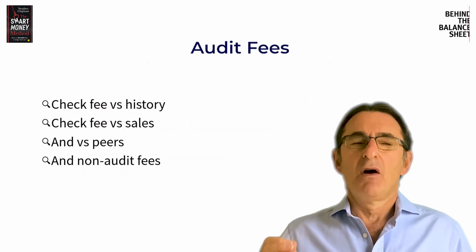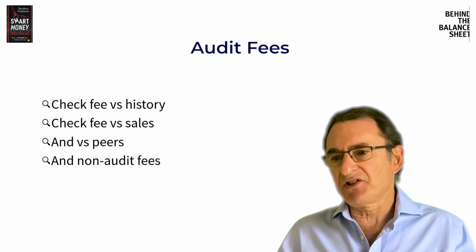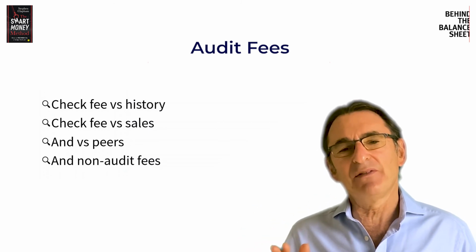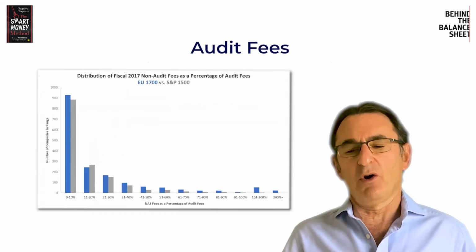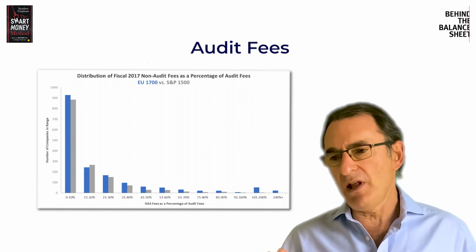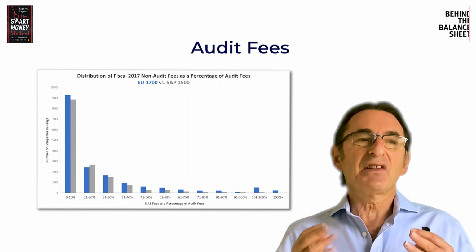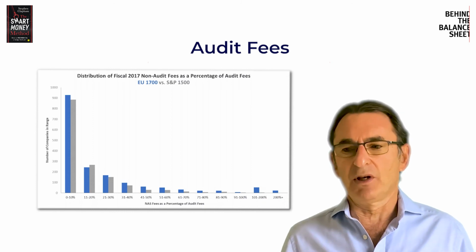And audit fees. We have a whole series of checks that we do where we look at the fee versus history, the fee versus sales, the fee versus peers, and the fee versus non-audit fees. That's quite difficult to do all of those things if you're a private investor, but you can check the non-audit fees. And the non-audit fees should be low in relation to the audit fees. And you can see here that the vast majority of companies, both in the EU and in the US, have a non-audit fee which is less than 30% of the audit fee. If it starts to get more than that, you should ask a question. Is there anything else that I feel uncomfortable about?